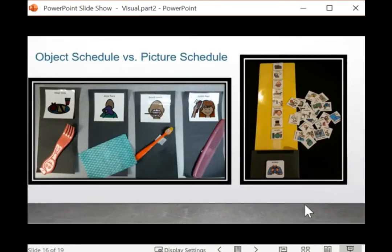All right, very quickly, for those of you who have little children under the age of 3, a lot of times parents feel that my child's not looking at the visuals, they're not attending to the visuals, because some children need object schedules. And so this is just an example of a really simple object schedule for a home. And if you'll notice this visual schedule, it's just 4 things. A little one doesn't need to have a whole line of visuals.